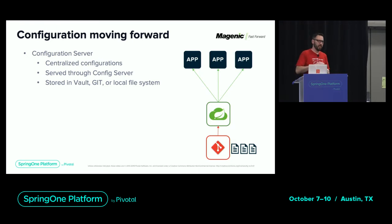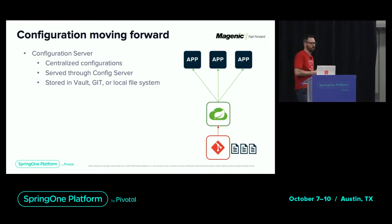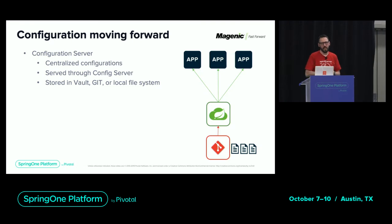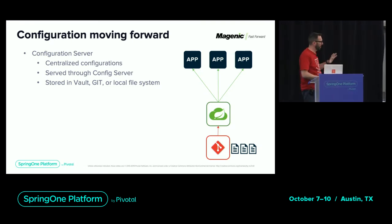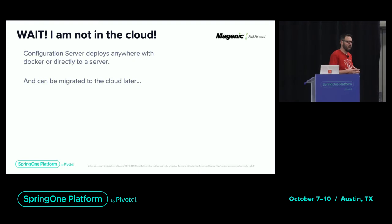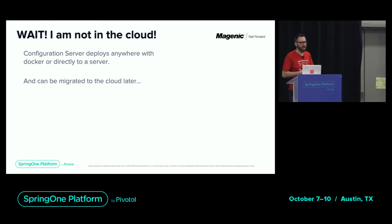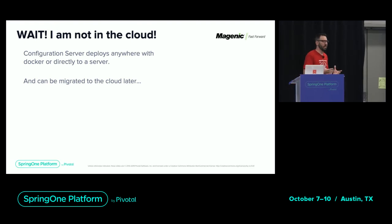I've done this in traditional environments on Windows VMs. I've done it on Azure with a client that runs all of this within Azure as well, all right? And when you're thinking about this, you're like, wait, I'm not in the cloud. You can pull down config server and run it in Docker and run it pretty much anywhere. I think that's the mantra around Docker: you just bring your container and have someone run it. We've done that as well for customers.